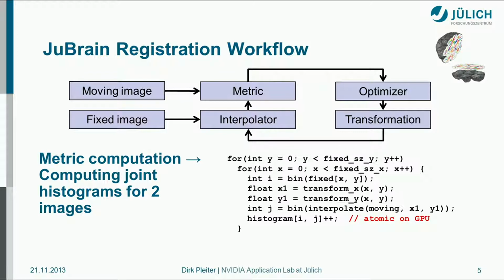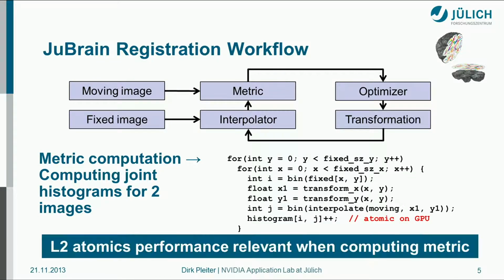And that is obviously heavily limited in terms of performance if you calculate these kinds of histograms. So you're updating a shared array in the memory. It's limited by the atomic operations which you can perform. And in Kepler, since the L2 atomics have been significantly improved, we saw a quite significant speed up of a factor of 10 when computing this metric.